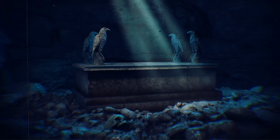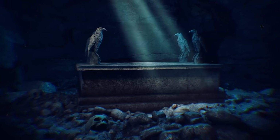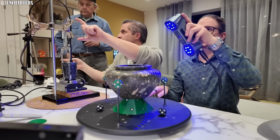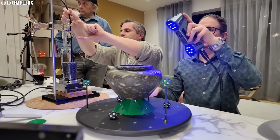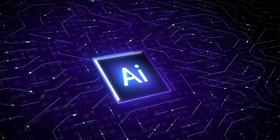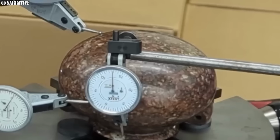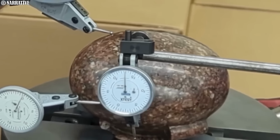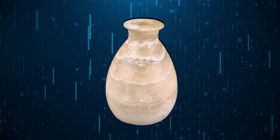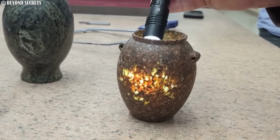It was a reminder that the past isn't always hidden in grand tombs or monumental statues. Sometimes it lies quietly preserved in something as fragile as a sealed jar of stone. Through that delicate vessel, AI gave voice to hands long turned to dust, and in doing so, reminded the world that history's greatest stories often begin in the smallest of spaces. But where exactly did this mysterious alabaster vase come from? Stay tuned to find out.